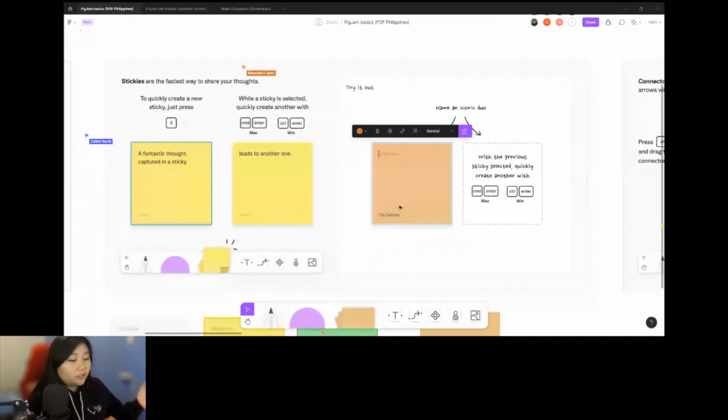So going back to the stickies, you can just drag the square and then create a sticky. You can just type, this is a sticky. So you can just start typing and then it automatically gets signed with your name, whatever your name is for your account. But if you don't want to have your name there, you can show or hide the author here.